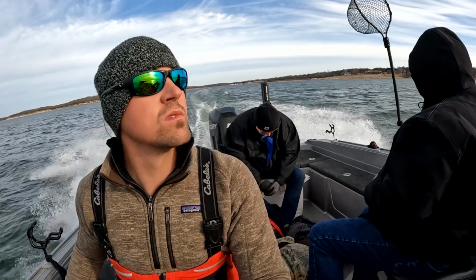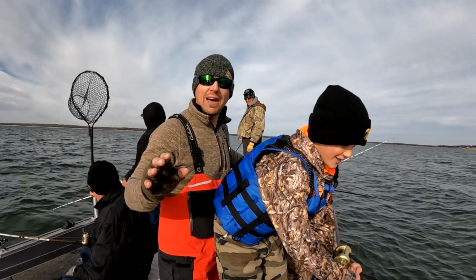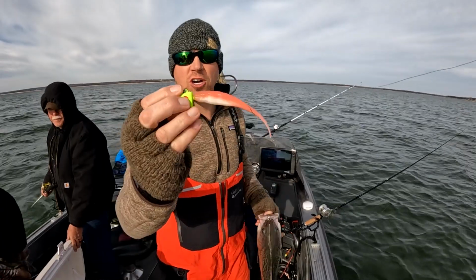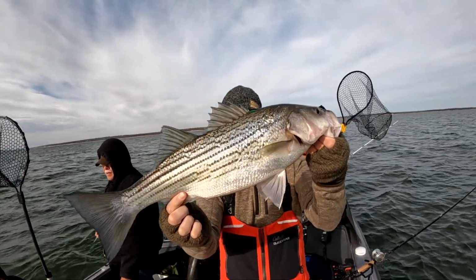Let's get going. First fish, guys, Jeremy today. 65 foot outside of Caney Creek here. We're drifting at about five to six tenths of a mile an hour. I told you guys I had the first fish. Jeremy, I was betting on you. First one's the hardest. Got it on a chartreuse head and this coconut ice. This is a Z-Man coconut ice. Nice fish, buddy. Little guy.